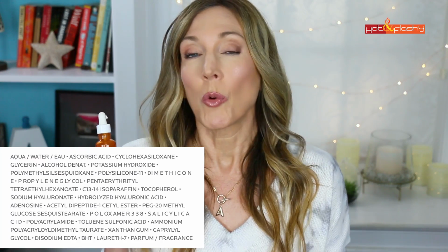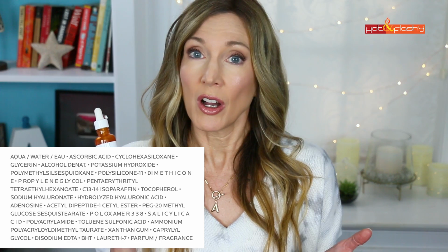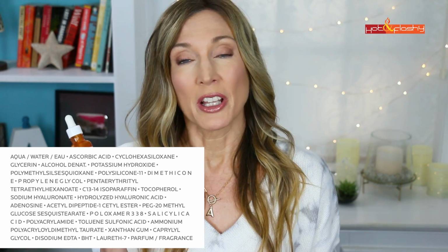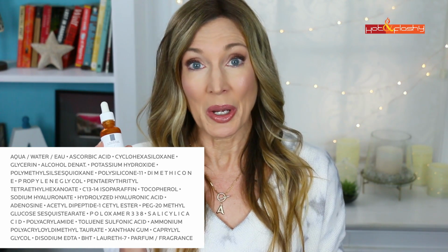This is their 10% pure vitamin C serum. This retails for $39.99 for 1 ounce. This is a water-based solution, so it's got water, ascorbic acid, a bunch of silicones, SD alcohol, vitamin E. It's got fragrance. This is not a formula that I love because of the SD alcohol, the fragrance, and the silicones, but we will take a look at it anyway because people were very curious about this one.